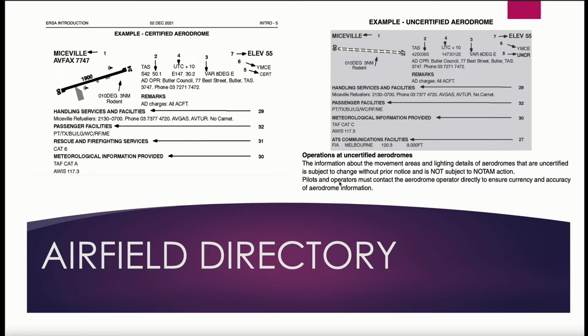Okay, what's the difference? Well, you can read as well as I do. Uncertified airfields, this is what they know from the airfield operator. This is what the airfield operator told them at the time of printing. It may not have been updated. Things may have changed and you won't get a NOTAM to tell you. It may have lighting that doesn't work. There's no NOTAM to tell you that the lighting doesn't work. There'll be no TAFs or TTFs produced for these airfields.